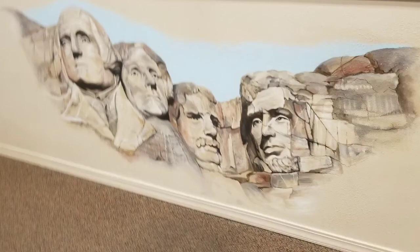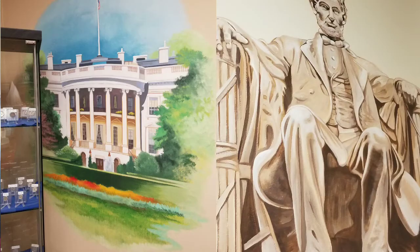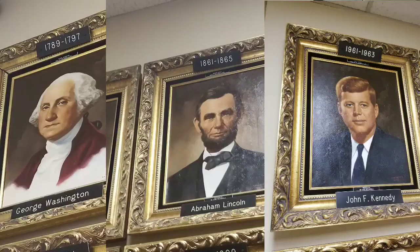The first thing you see walking in is what they call the Hall of Presidents. They have murals on the wall of Mount Rushmore, the White House, and the Lincoln Memorial. And the wall is just filled with paintings of every single president and some of the first ladies as well.